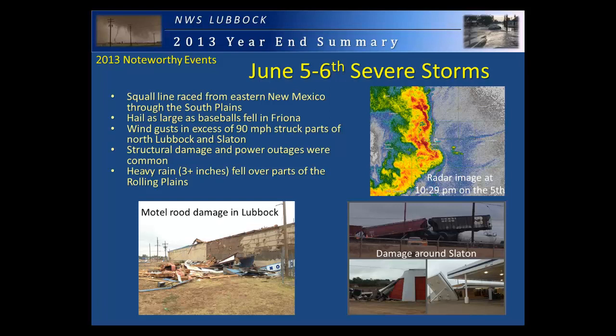We'll jump ahead quite a bit, as we went well into the spring. By early June, June 5th and 6th, we saw some severe weather affect much of the region. Thunderstorms developed out in eastern New Mexico and quickly organized into a squall line which raced across much of the South Plains. And then they eventually weakened and slowed down and dropped quite a bit of rainfall out in the rolling plains. Early on, we saw hail as large as baseballs fall in Friona. Then it became more of a wind event as it went into the central South Plains.